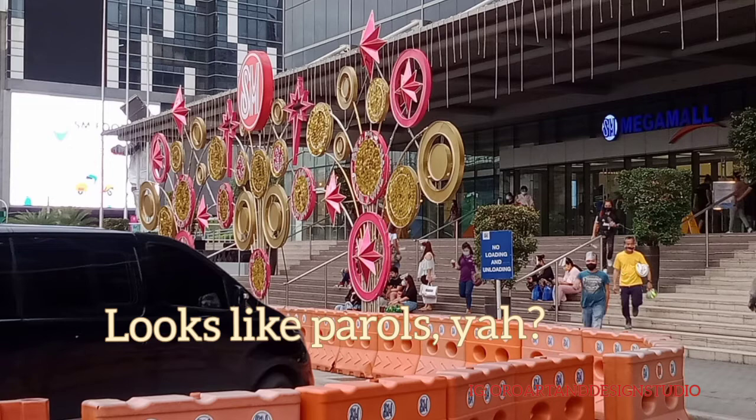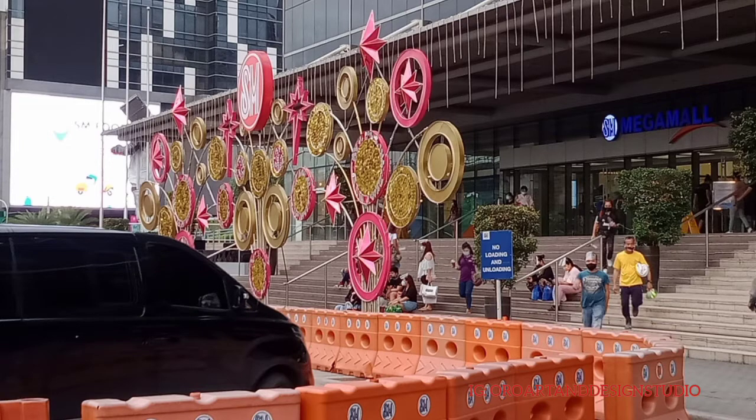And when you go in, everything is on the ground floor. They have a new wing, and this new wing is where they put all their marketing events, I would say, because it's the first thing that people see when they come in from the street. So that is where they put their Christmas decor.